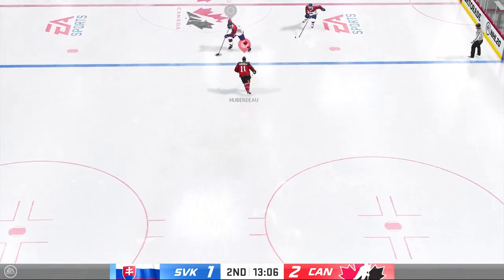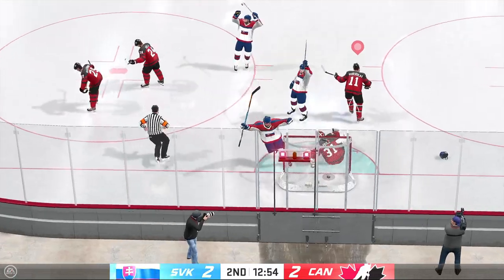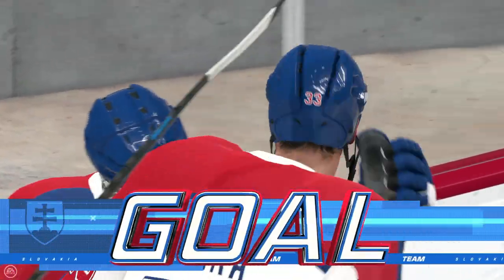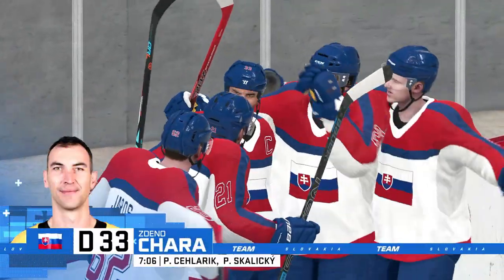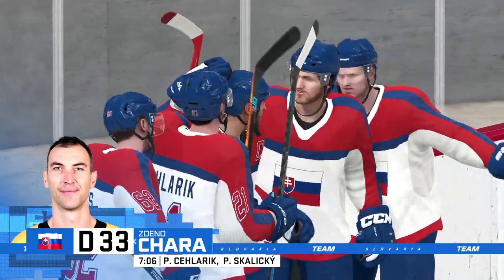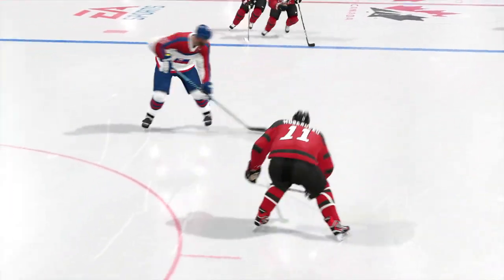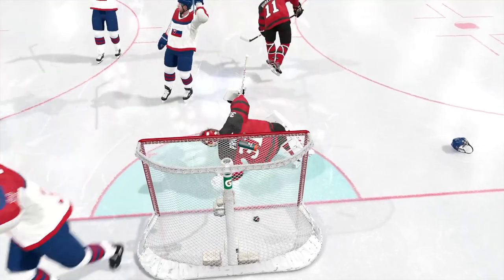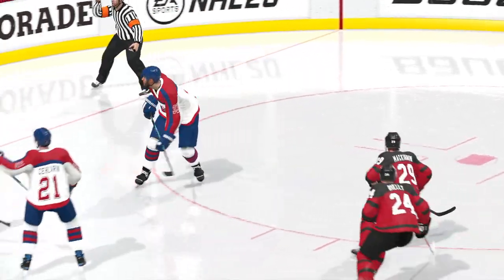Receives the pass. Lays into the body. Sends it over. Scores! This is why you keep your head on a swivel. Defensively, you've got to find where the open man is. Otherwise, you've got a guy standing there pounding a one-timer from the high slot.